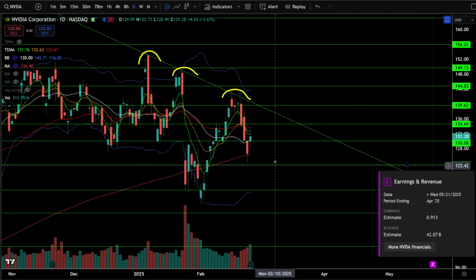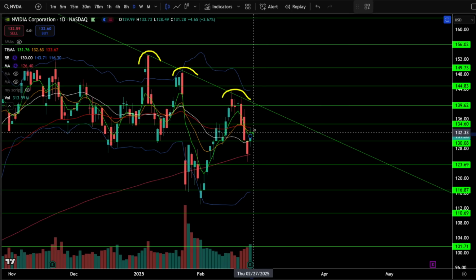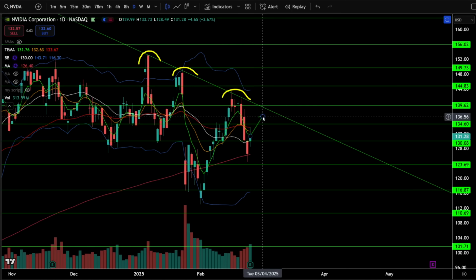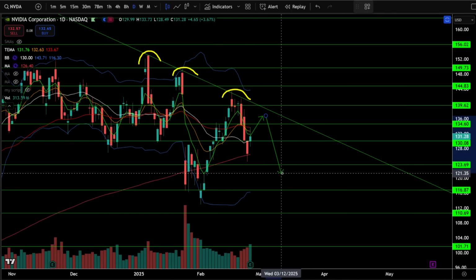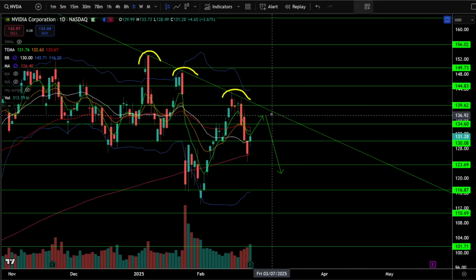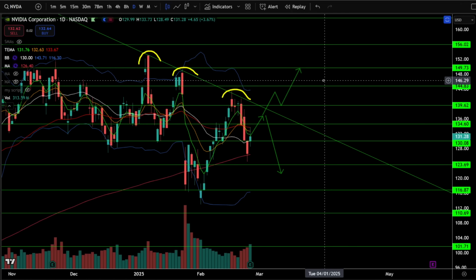So with Nvidia, it is a very simple chart to read right now. We are sitting right here on a bounce above a rising 200 daily moving average off of that bounce above 126. And as we come into resistance, we're going to have two scenarios here. We're going to likely bounce into the mid 130s, somewhere between 134 and 136. And then from there, we are either going to get a lower high rejection and continue lower, or the bulls are going to take over and we're going to get out here above 140 and continue to push higher.